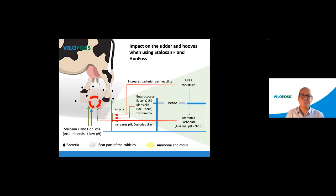And actually, if there is some Stalosan F that ends up in close contact with HooFoss, it will only support the effect of HooFoss and increase the effect.